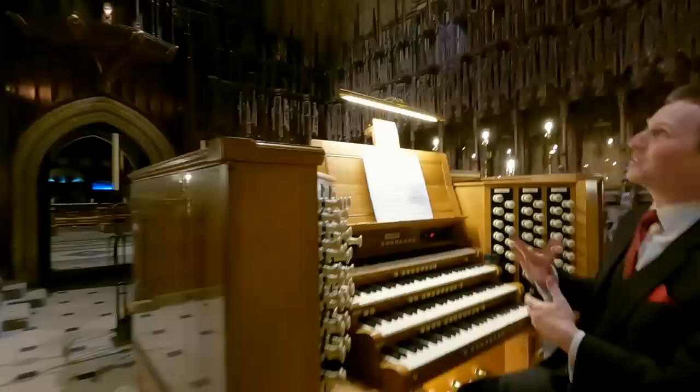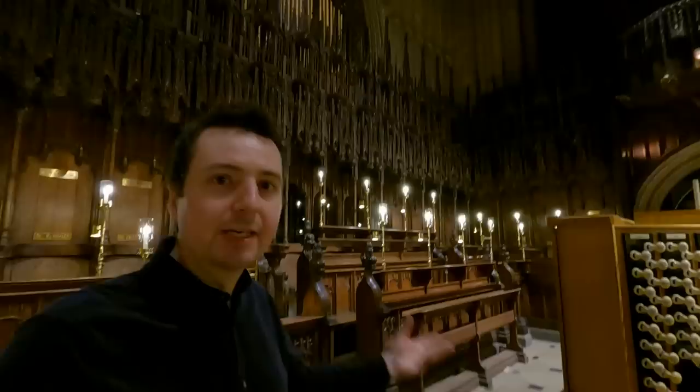Well, I hope you agree when you hear our finished performance, well, Jonathan's finished performance and my recording, that it sounds wonderful in this amazing space. So, welcome to Ripon Cathedral, into the choir. Absolutely fantastic. Jonathan, we're going to get on and record. I'm going to set up some levels.